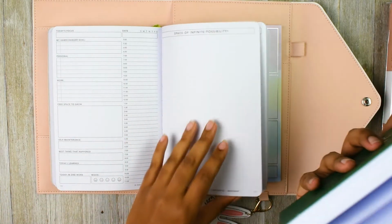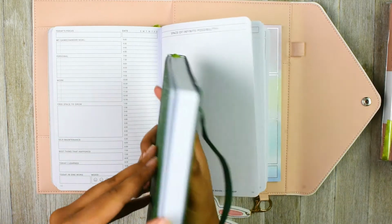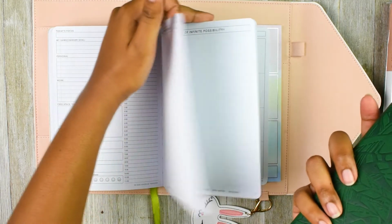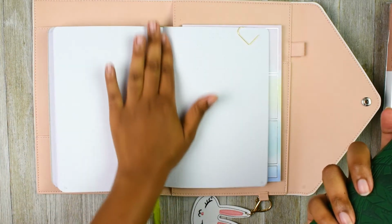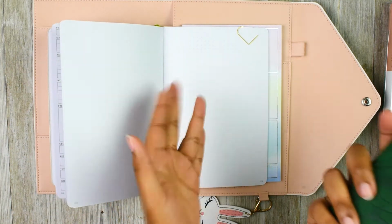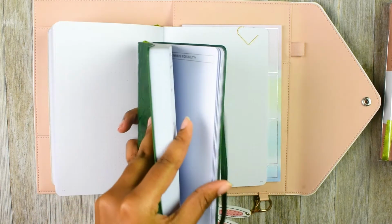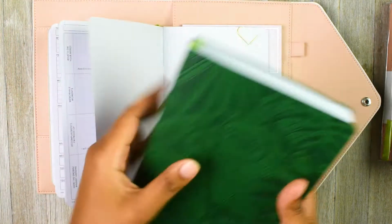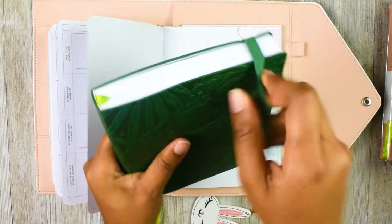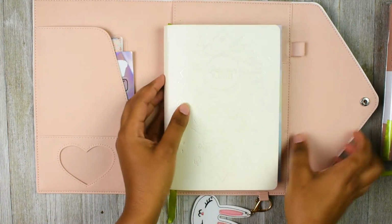I didn't realize this one had dot grid pages till, I don't know what I was doing, but I was like, oh, that's why I had the little paper clip back here to remind myself, hey, there are notes pages back here. But yeah, you also get notes pages at the back of the new planner. They did not take that out. The only thing that's missing is Harto.